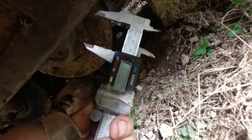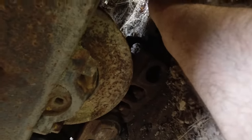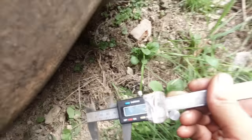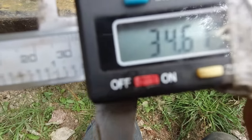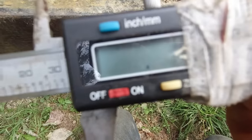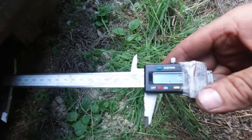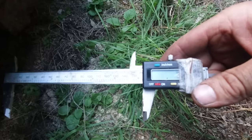34.66. I'll try and get that back one. 34.67. So if I make the pin a bit bigger, about 34.7-ish, it should be a nice snug fit in there. Length will be slightly longer than my calipers, so around about 165-ish, I think, should do it for the length.